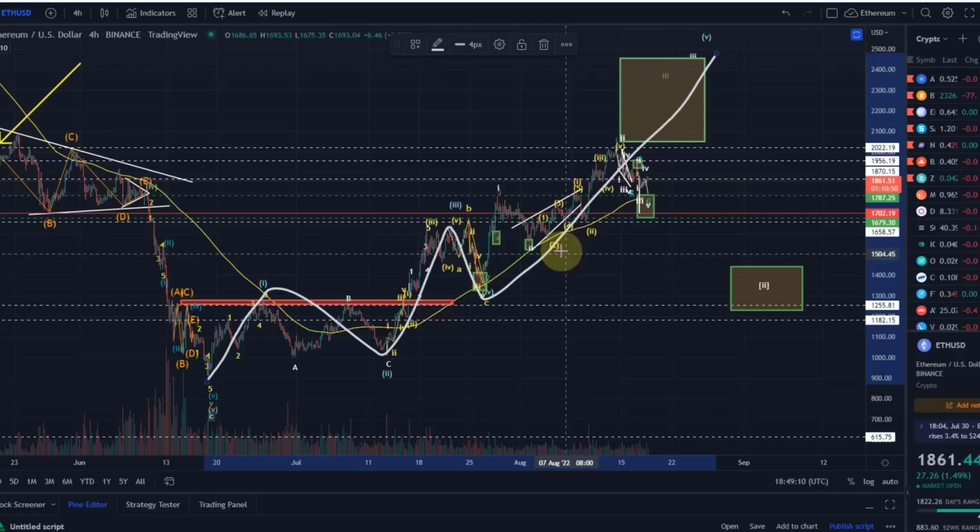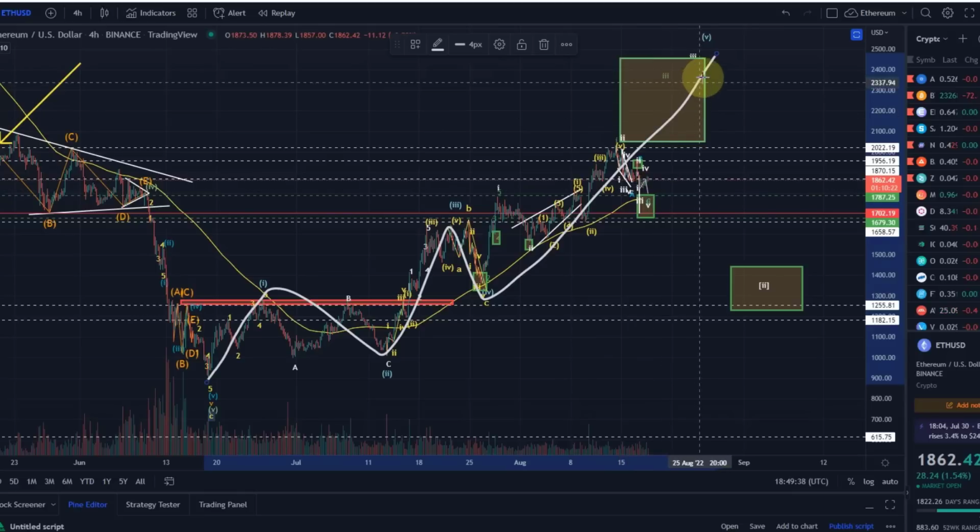Because what we really need in this scenario is at least one more wave to the upside. At the moment, this last move here is only a 3-wave move, the way this is coming across. Yeah, 1, 2, 3. It will only become a 5-wave move if you get the 1, 2, 3, 4, 5.